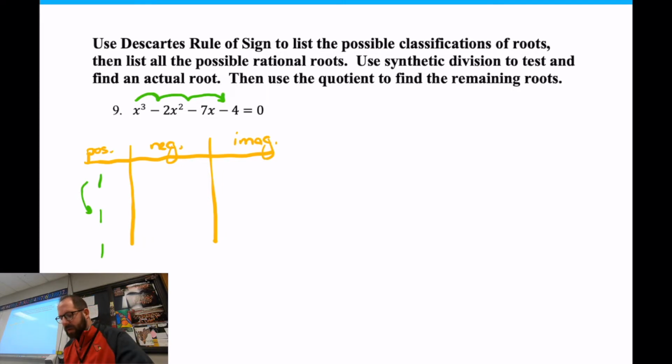Okay, so now we've got to do negatives. So now how negatives work. You go back to the original problem and you plug in negative x's into all the spaces where there's an x.